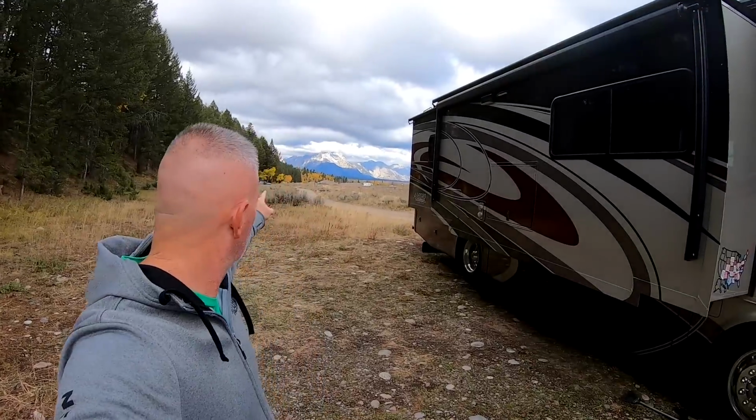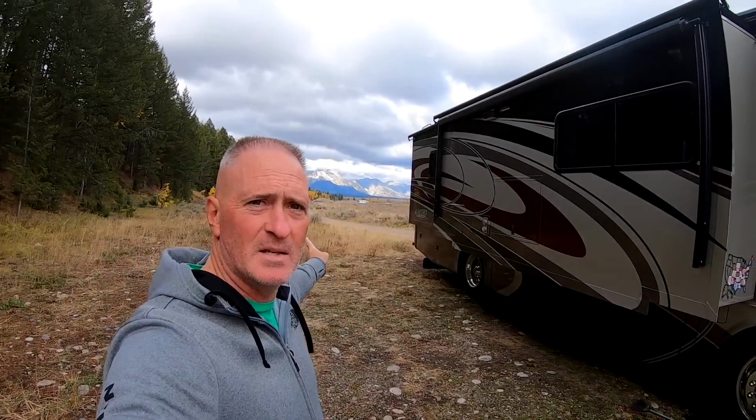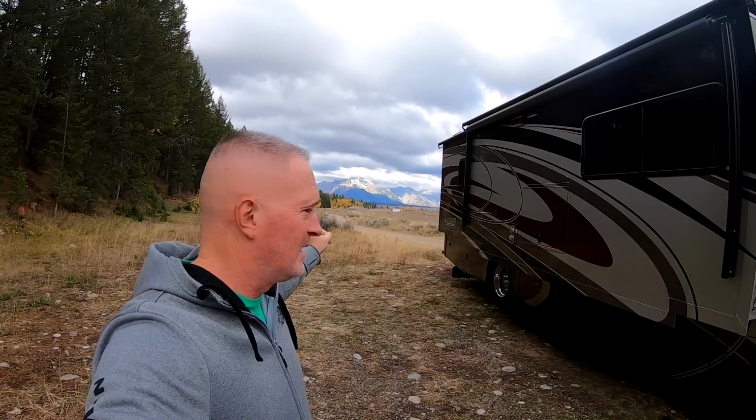It's pretty cool. So the mountains are behind us. That's the Grand Tetons, and I'm sure there's snow happening on the top of the peak there at the 13,000 foot level. But this is pretty cool. I really miss the snow, so I know it's not going to last.